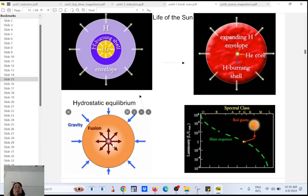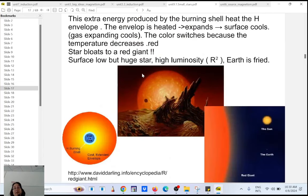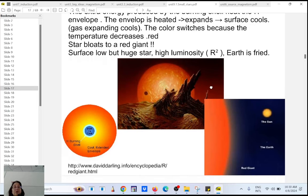So you have fusion here to support gravity. That's how it works, right? Each time you have fusion, the ashes are dumped inside the core, but it's not hot enough to fuse that. So little by little, you are building a helium-rich core without fusion, and fusion happens on the outside. So I hope it's clear. So at the end, you're going to have a red giant.